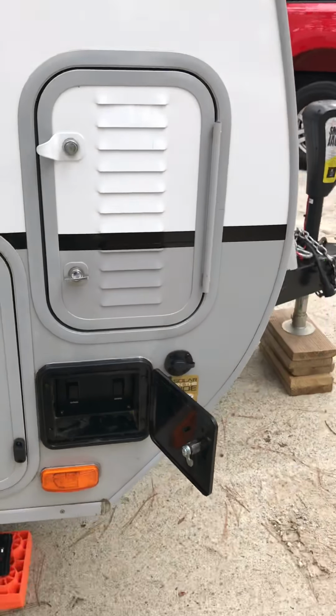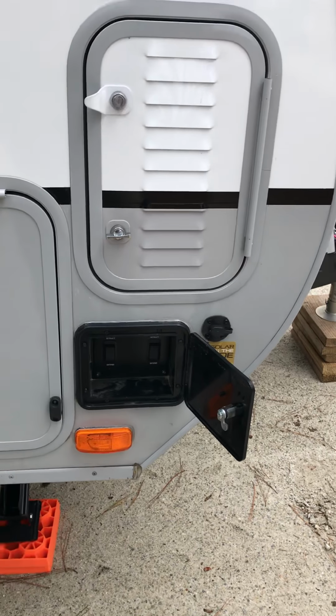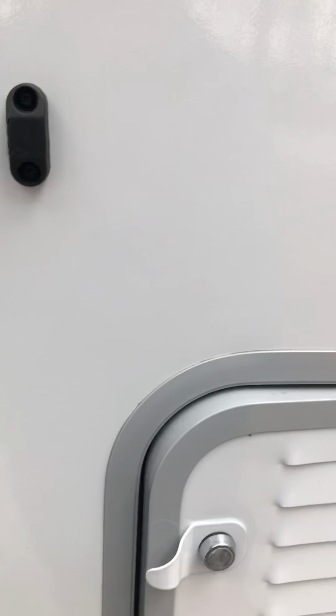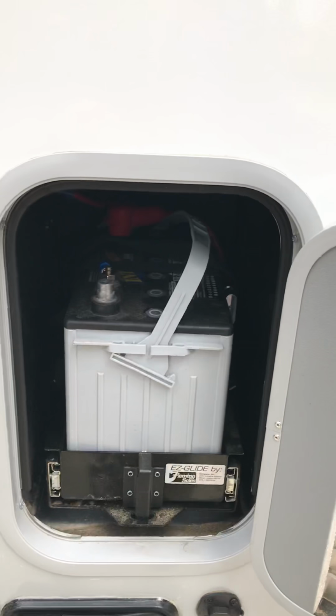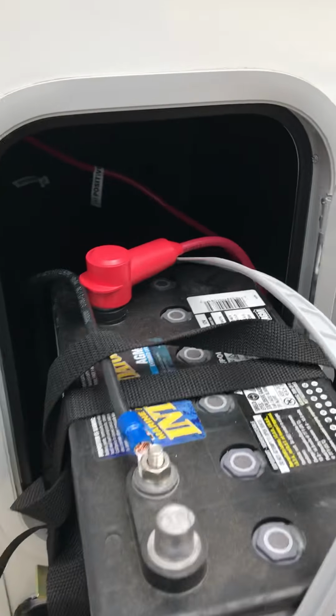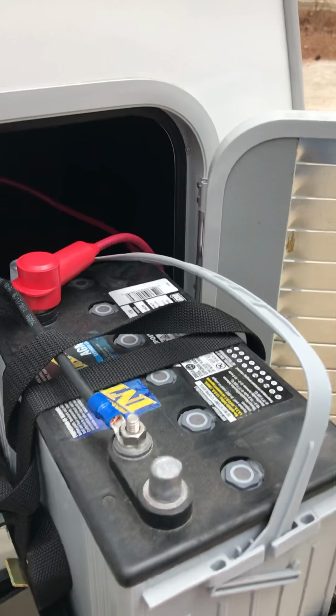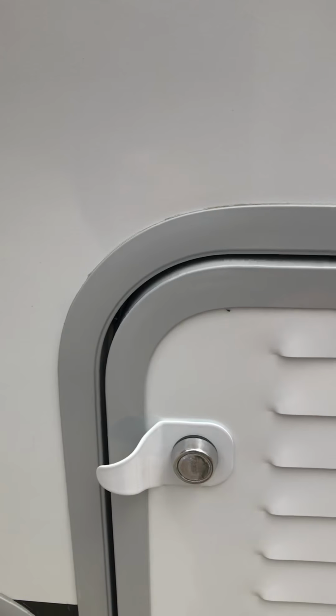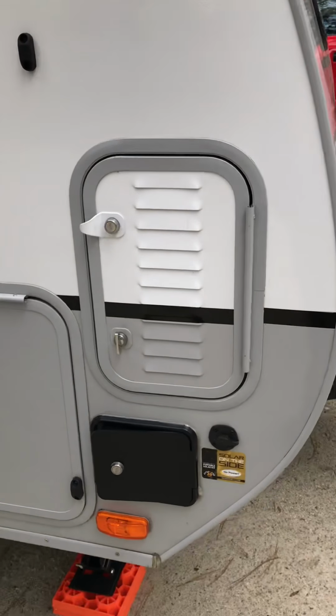So down here are the stabilizers. There's one on each side, so you can extend and retract those. And here, again, one on each side. You have the battery, and I upgraded the batteries. Would love to have lithium, but those are a bit too expensive, so I bought two AGMs, and those work really good. Haven't had any issues.